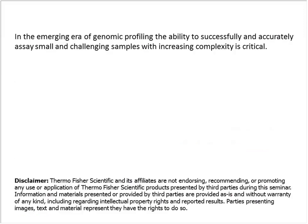6 months out. So I think in conclusion, the take home is that in the era of genomic profiling, the ability to successfully and accurately assay small and challenging samples with increasing complexity is critical. I have provided data for one such method using the Ion Torrent system. I thank you for your time, and we'll pass it now back to Julia.